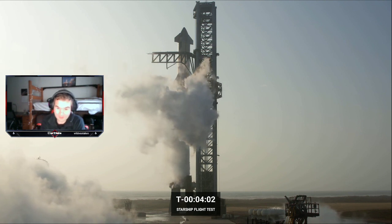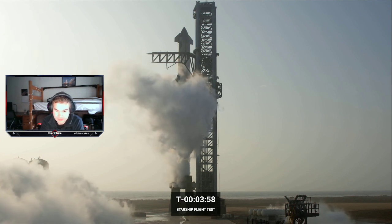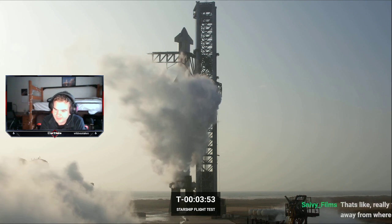I've been down there to see it. It's also providing the propellants that we're loading into the vehicle. It's unbelievably large. We're just now under 4 minutes until liftoff of the Starship flight test.